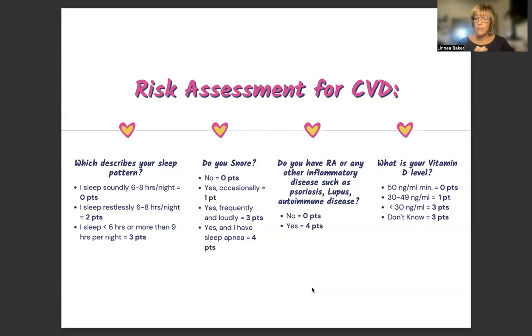Your vitamin D level, very important, and we're going to be talking more about this. If your vitamin D level is 50 or above, you get 0 points. If it's 30 to 49, you get 1 point. If it's less than 30, you get 3 points. And if you don't know, you get 3 points.